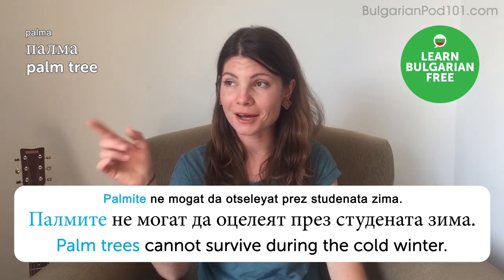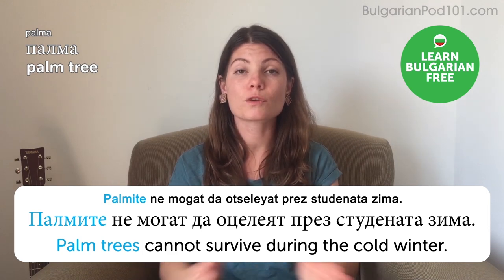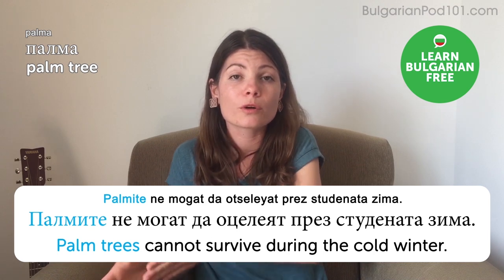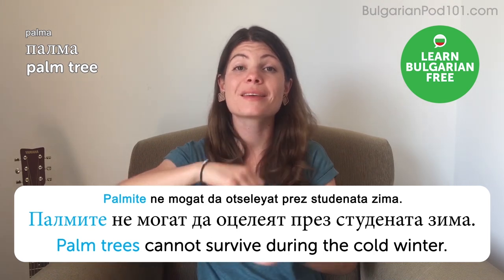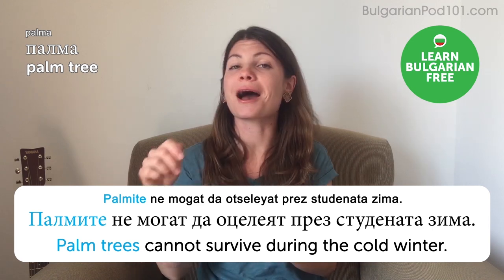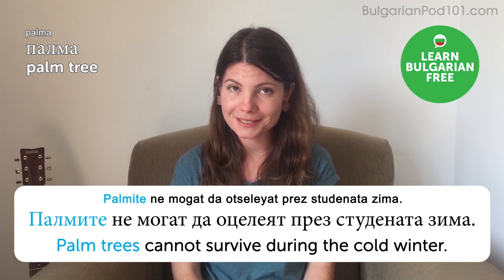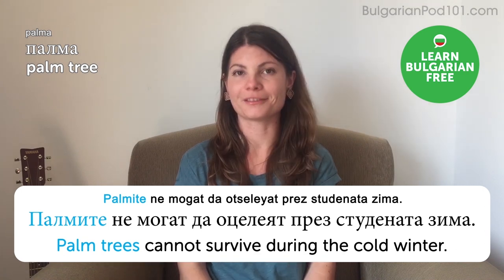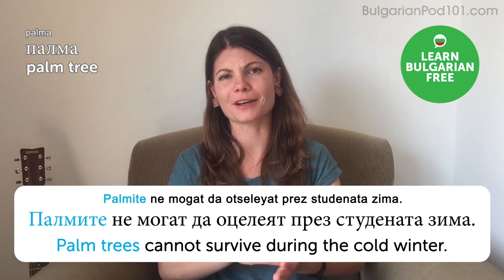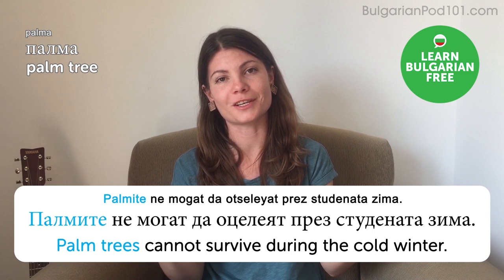However, you can see them now. They're very popular at the seaside. Because some cruel people want to do cruel things to the poor palm trees. However, they get around it by wrapping them in plastic wrap so that they can survive the cold winter. And not only at the seaside, but ask the mayor of my hometown, Plovdiv, that is in the middle of Bulgaria. No sea around it, but hey, we do have palm trees.